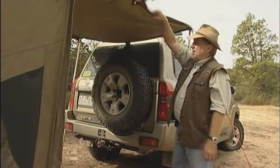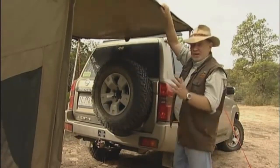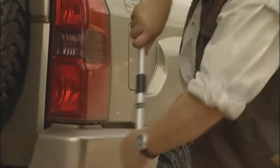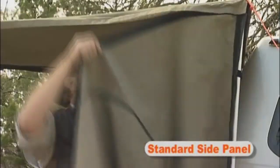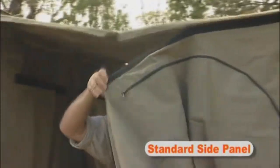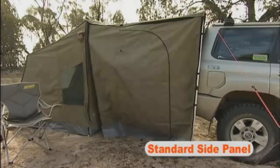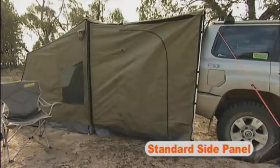And what I like with the Oztent is this large awning out the front. It's really flexible in use. And then these handy twist lock poles. The awning has zippers on the leading edge which allow the optional panels to be connected. This is a standard side panel and it can be zipped onto either side. Great as an instant windbreak.